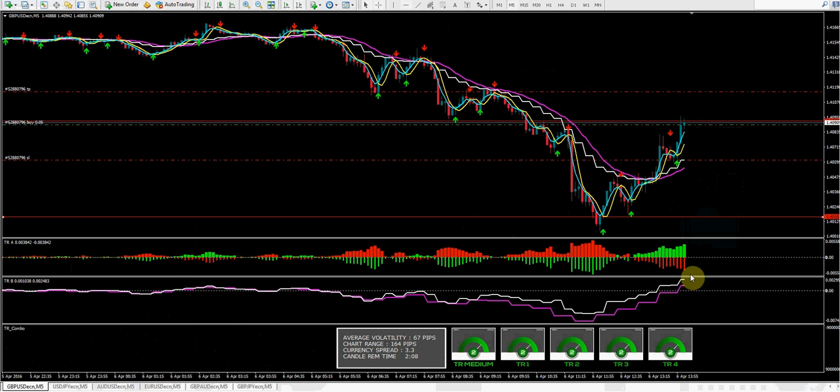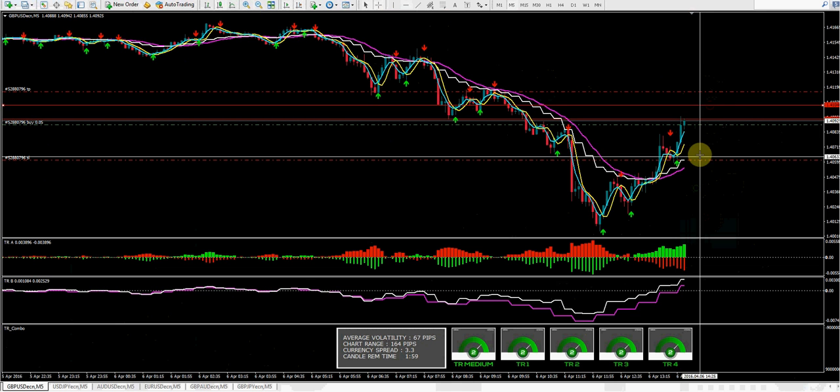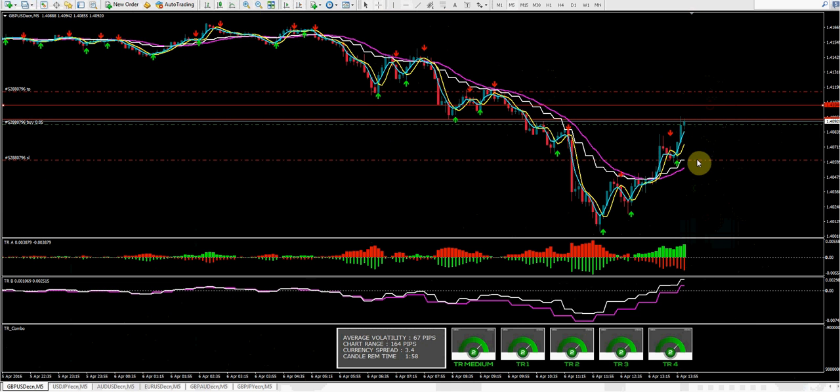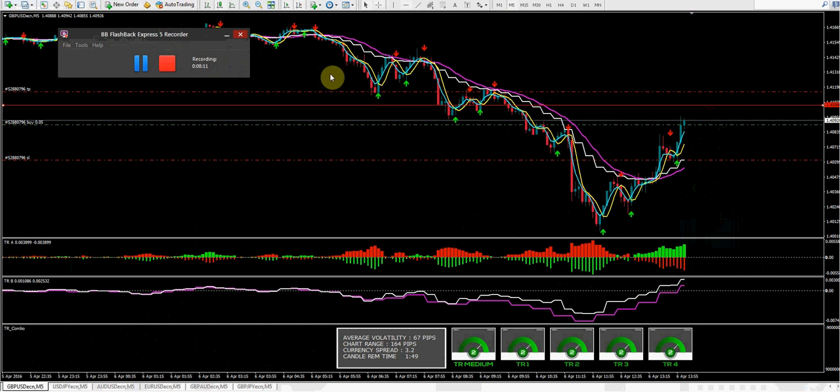All the indicators are telling us that the market should continue pushing up. Once we get up to about, I'd say this level here, I'll look at adjusting my stop, maybe cutting it in half to remove some of this risk. And again, I'll repeat it. This is FOMC day.